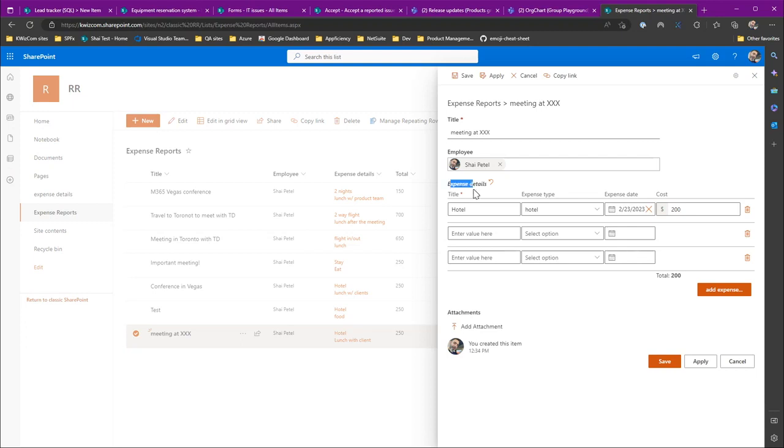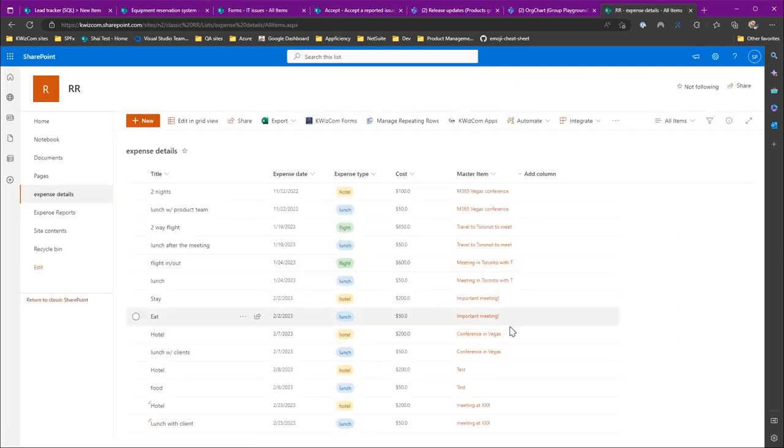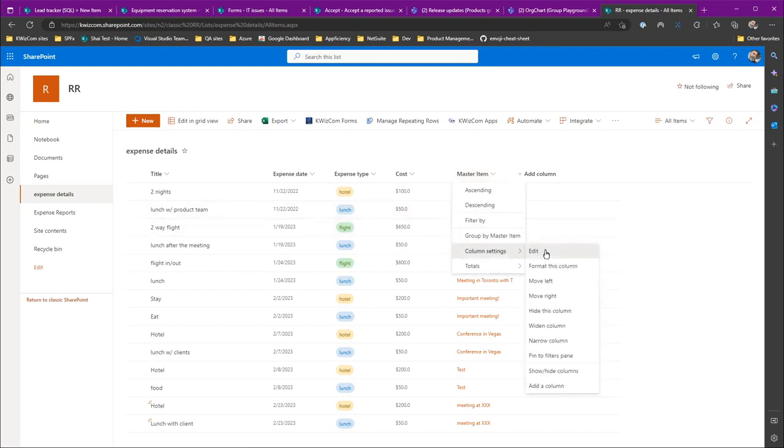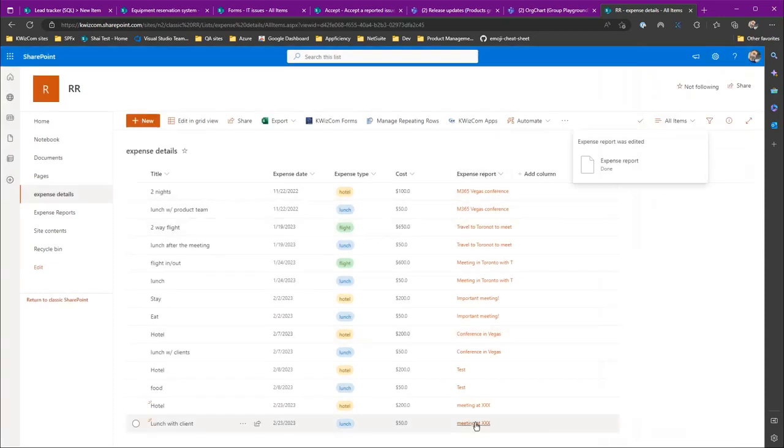If you uninstall our products, this will render as a SharePoint out-of-the-box multi-lookup. Our product displays it in that way and does two more things. It sets the totals column automatically, so you don't have to do that manually, and it goes to each and every one of the expenses and sets a reverse lookup. So you see the reverse lookup here called master item. I'm going to quickly change that to expense report. So it's going to set the expense report back to the original item.